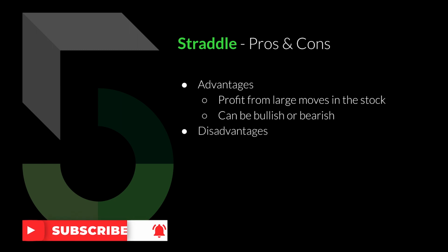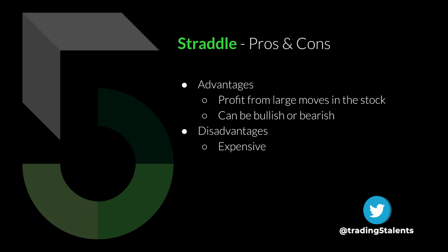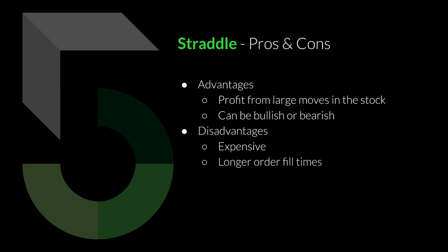Now, the disadvantages. One, it's expensive. It's an expensive trade setup because you're buying two different options. Okay, there's no selling going on here. You're buying a put and you're buying a call. So whatever those costs, add them together, that's how much it's going to be. So you're not receiving a credit at all. You're paying a debit.